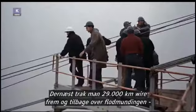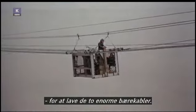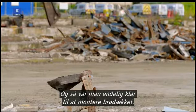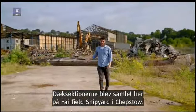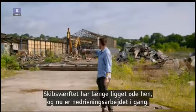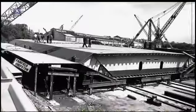The revolutionary deck sections were assembled here at the Fairfield shipyard in Chepstow. Now, the shipyard may long since have been abandoned, and this whole site in its final stages of demolition before a complete redevelopment. But back in 1965, this place would have been awash with workers, busily moving those streamlined shapes about before finally lining them up to be launched out into the water.